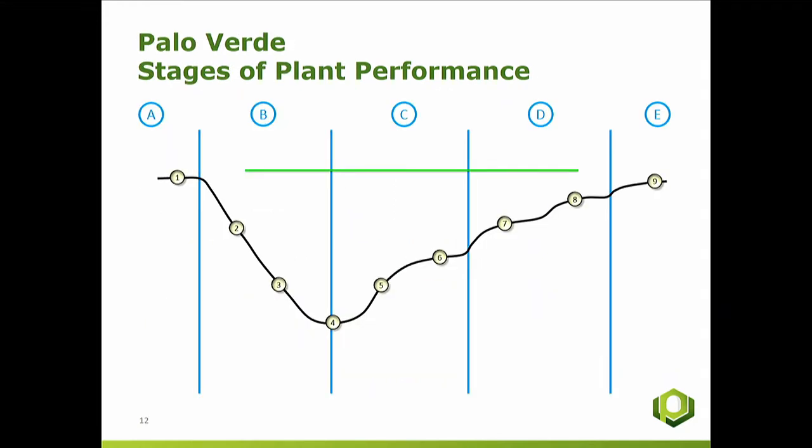So these are the cycles of plant performances. These were the stages that Palo Verde went through, and they're currently about that location. They've been through recovery. They've had some performance issues recently again, but they're still doing very well.